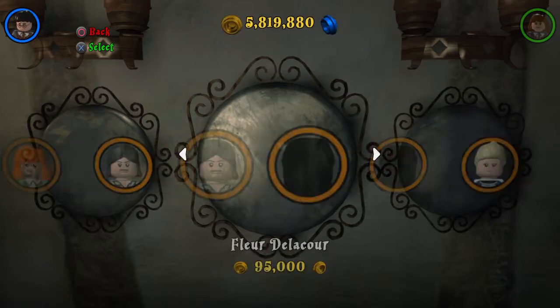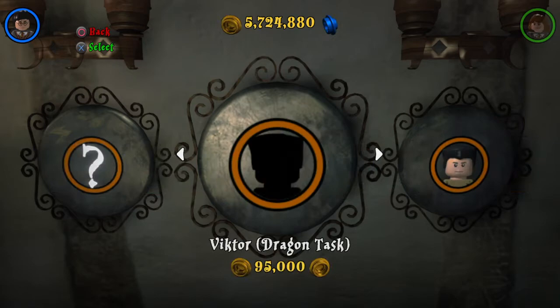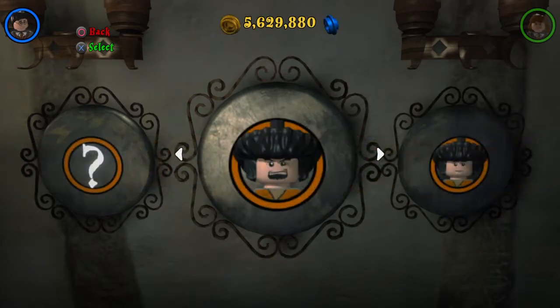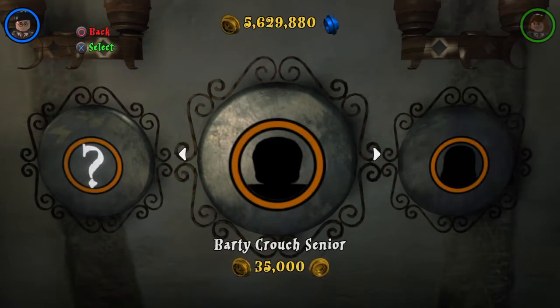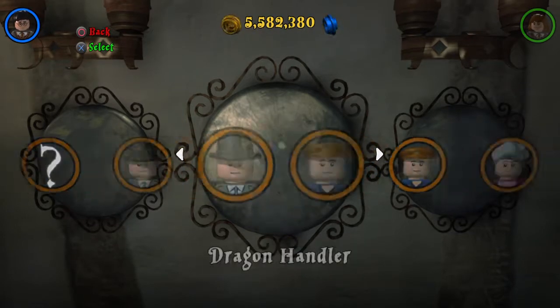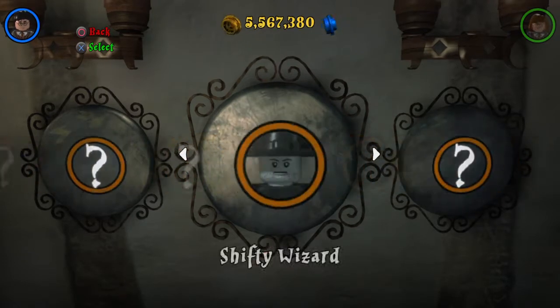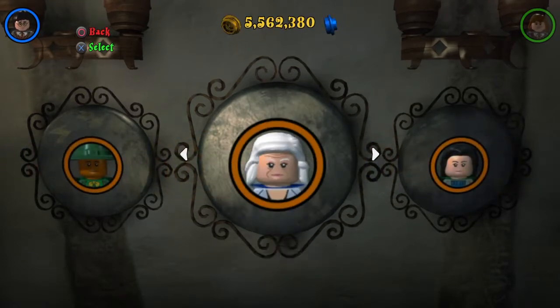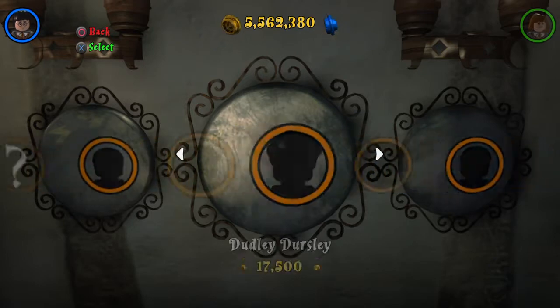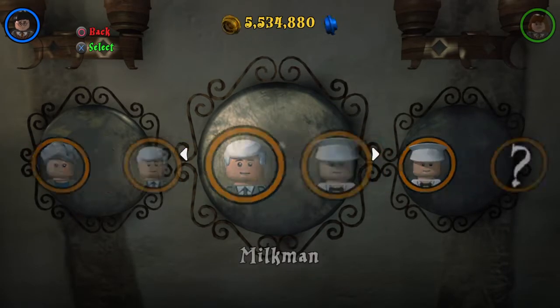And we got Molly Weasley. Fleur Delacour. Victor and his Dragon Task. Barty Crouch Sr. Doris Crockford. And any others? Yep, we got the Drummer. And we got the White Witch. We got Dudley Dursley, Miss Mason, Mrs. Mason, and Mr. Mason.